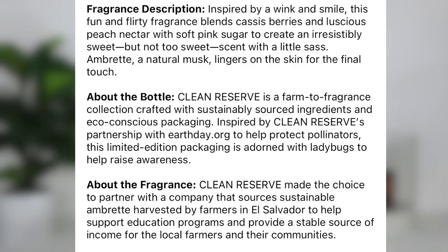I love the brand Clean. They have a bunch of things that are amazing about them. They're sustainable, eco-conscious, this is recyclable, they have transparency to their ingredients, and it's vegan. So if that's something that you're looking for, Leaping Bunny approved, definitely check out the Clean Reserve scents from Sephora. I will link both US and Canada down below for you guys to check out.